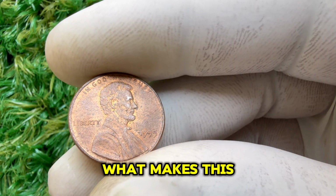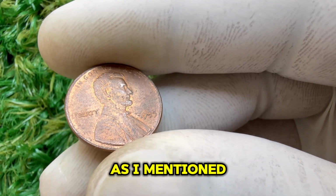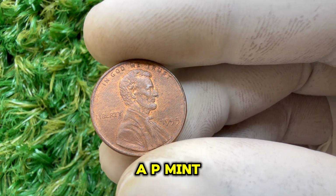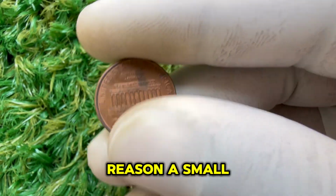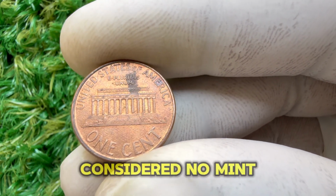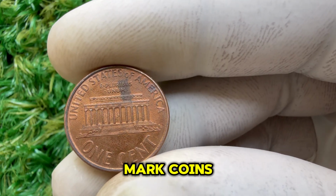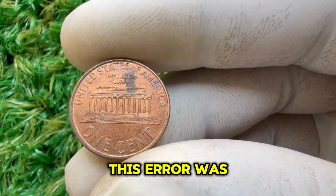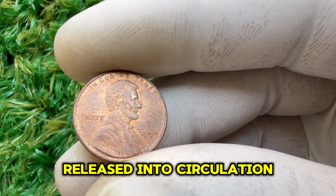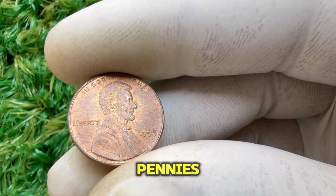So, what makes this coin so special? It's all about the minting process. As I mentioned earlier, most Lincoln pennies from this time period came with either a D or a P mint mark. But for some reason, a small number of pennies were produced without any mint mark. These coins are considered no mint mark, or missing mint mark coins, and they are exceptionally rare. This error was only discovered a few years after the coins were released into circulation, which is why it took some time before collectors started realizing just how valuable these pennies really were.